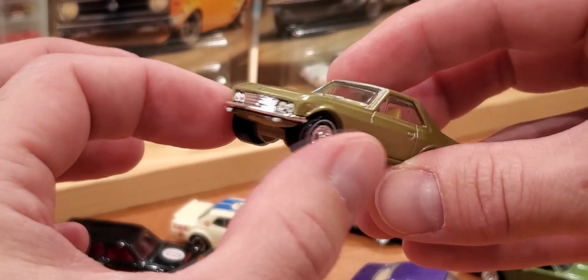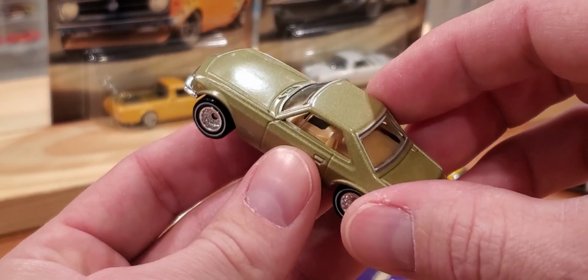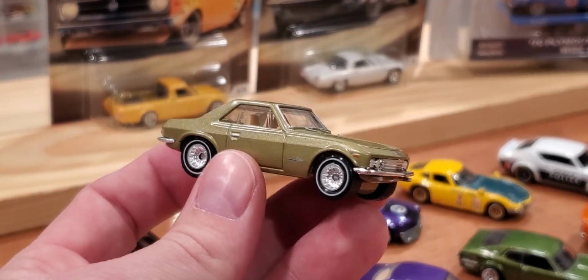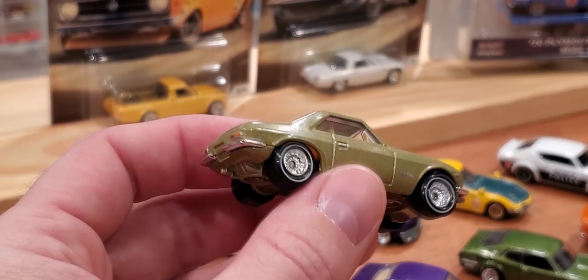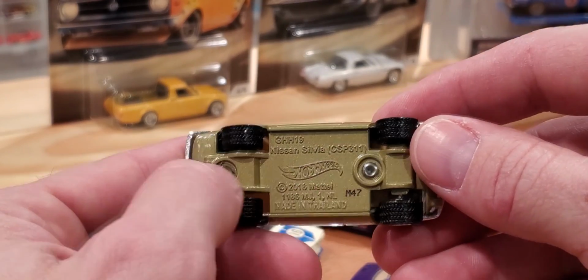Check out those big fat tires. I mean, on almost any other brand I would complain loudly about tire disproportionate size, but there's just something about Hot Wheels, isn't there? They're just so reminiscent of one's youth, or at least they are for me anyways. But I just love those big hot rod fat tires on this car.